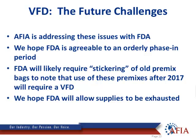Because come December, the last day of December, if you've got old bags of CTC in your feed plant, it's labeled wrong. And FDA could say, well, it's wrong, you've got to throw it away. They could walk into the feed mill, write you a citation, make you throw it all away. But they're not going to do that.